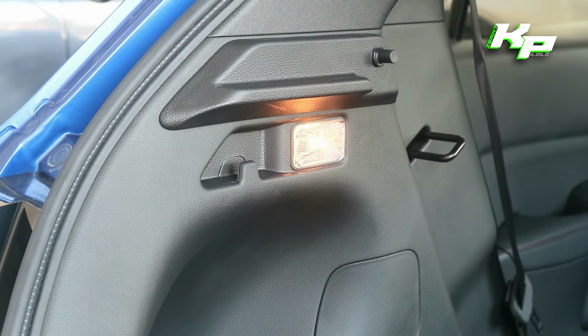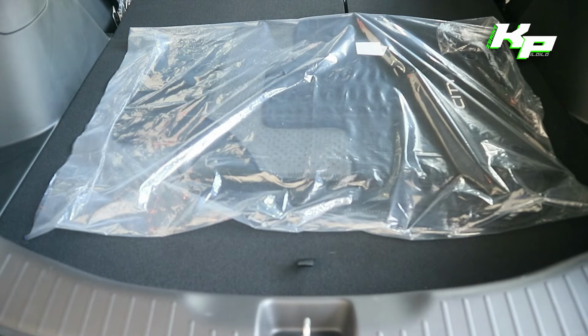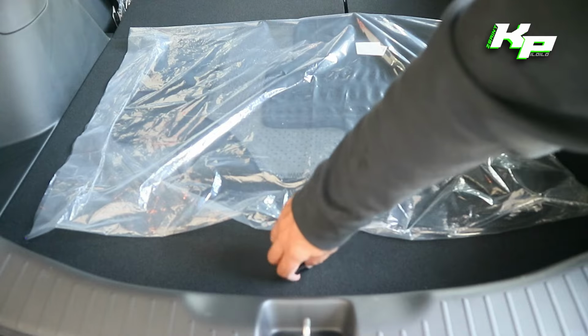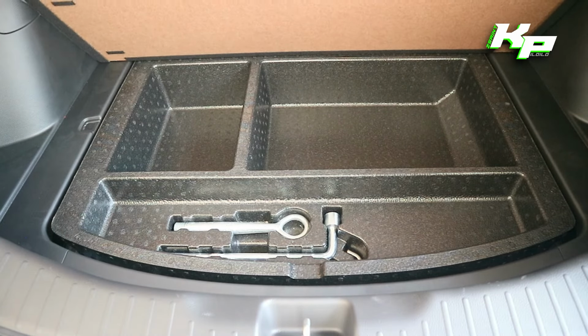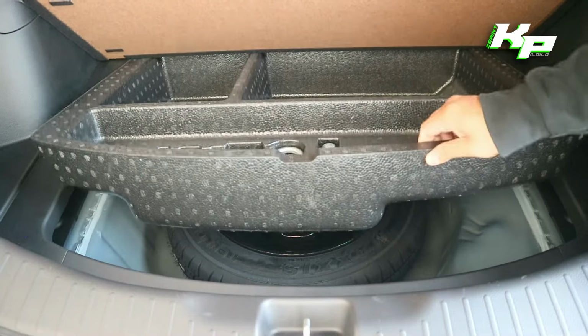Going back to the boot, there's a light located at the right side that illuminates the area, and right underneath at the boot floor are some hidden storages with some tools for the tire change, as well as a spare tire located right underneath that hidden storage.